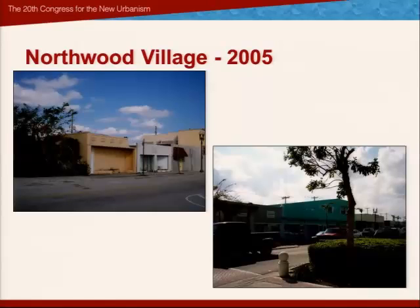The streetscape, it was very similar to some of the other things you've just seen. It was just not a friendly environment for any activity. There was a lot of drug activity, prostitution, etc. So back to when you put on a redevelopment hat and you're looking at this condition, just doing a streetscape won't do it. There's sometimes that public investment alone won't do it.